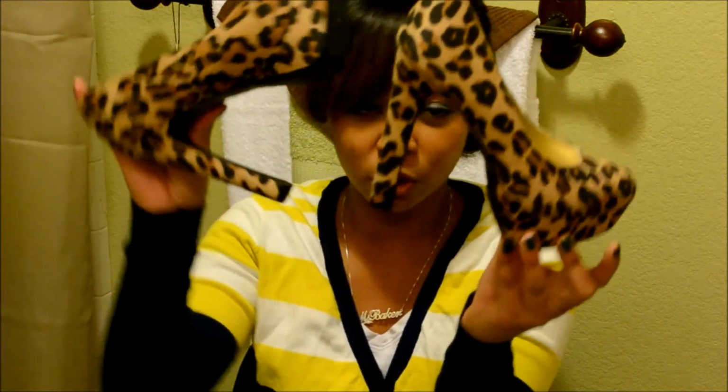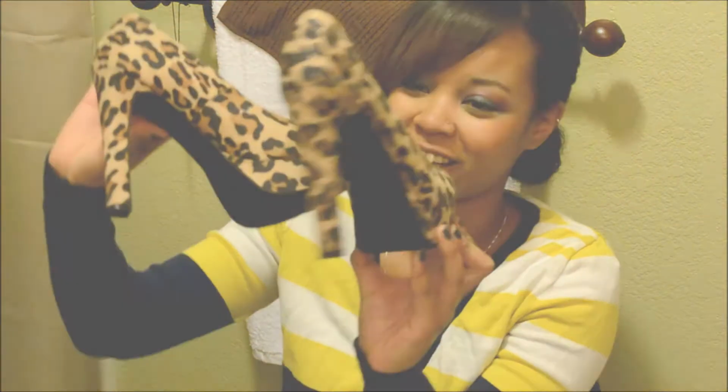Oh my gosh. So these are what I got. Oh, they're so cute. I'm never gonna get over them. I just wanna wear them every single day for the rest of my life.